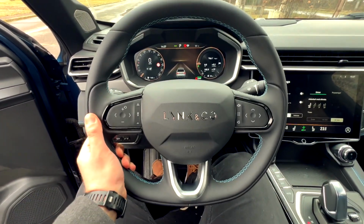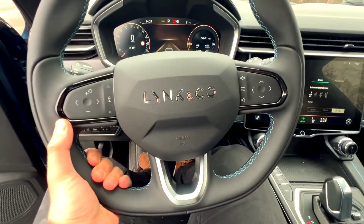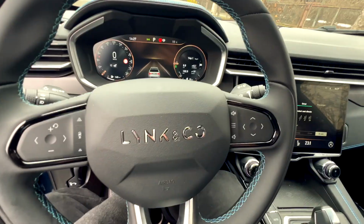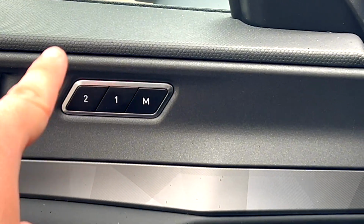It's also fairly easy to find a comfortable driving position. There's plenty of adjustment here in the steering wheel for... That sounded painful. For reach and for height. It is manual, but the driver's seat is fully powered, and it has memory settings.